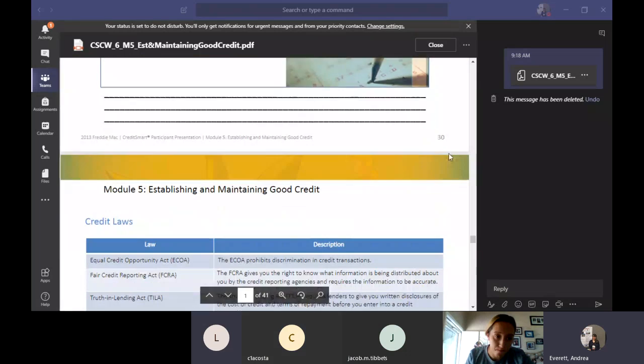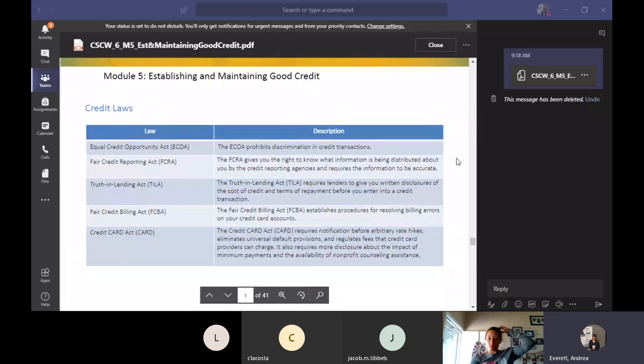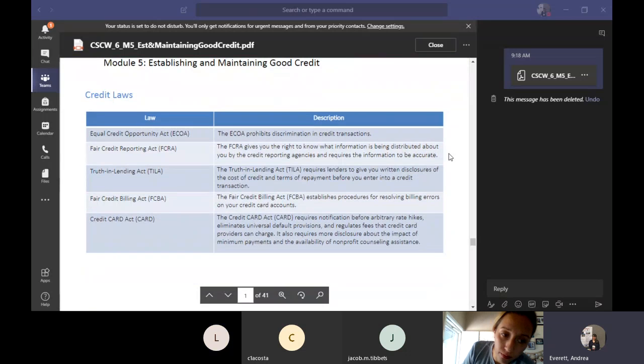Okay, so moving on to the next portion of this module, we're going to talk about credit laws, okay? So this is protecting the consumer. These are protection laws for you that you should be aware of. The topic discusses the federal laws in place to protect a person's right to get and to use and to maintain credit.